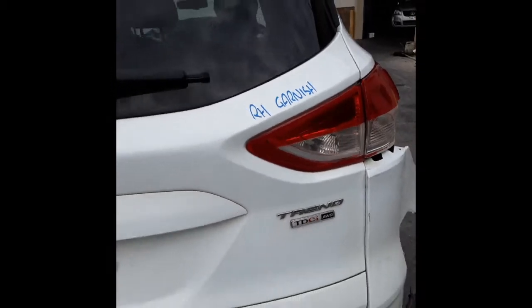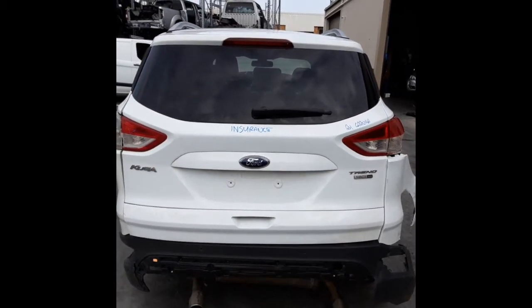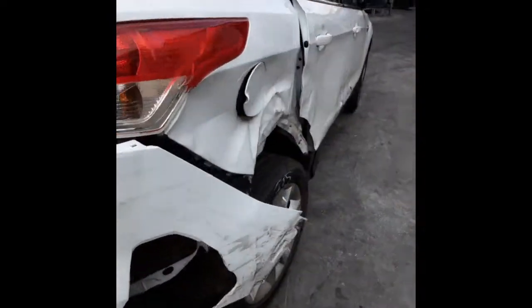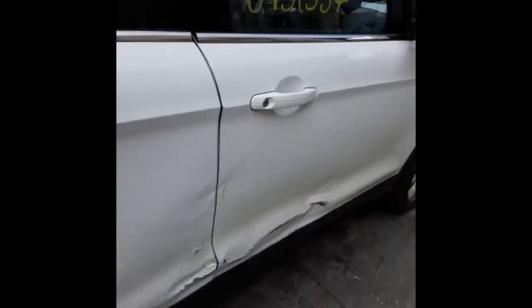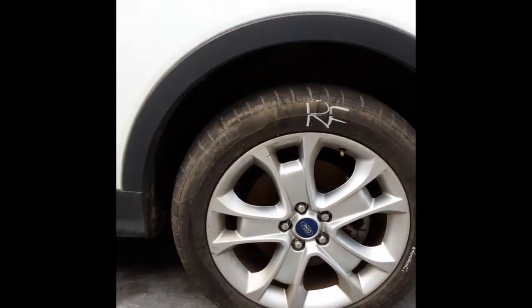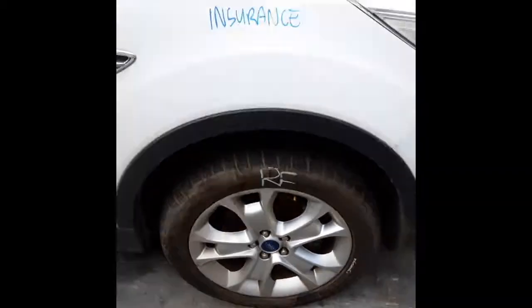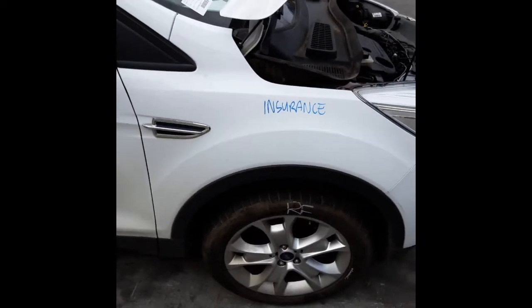Right-hand taillight garnish. Tailgate appears to have no damage. Right-hand power door mirror. Factory 18-inch alloy mag wheel, right front. Right-hand front guard appears to have no damage.